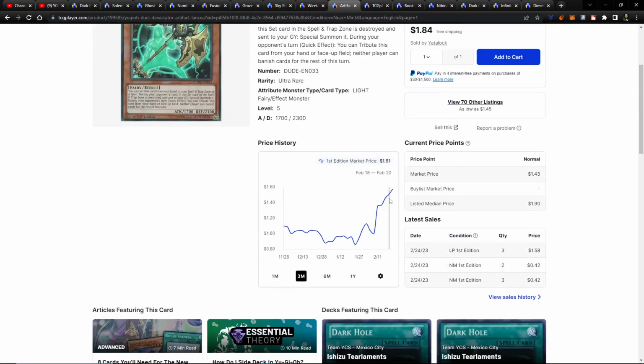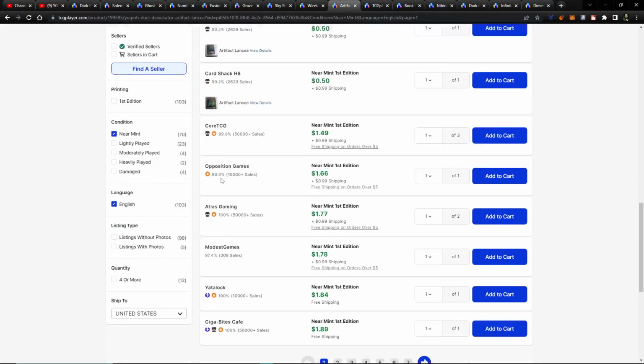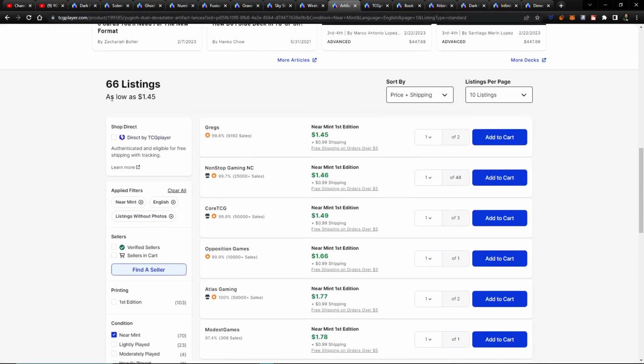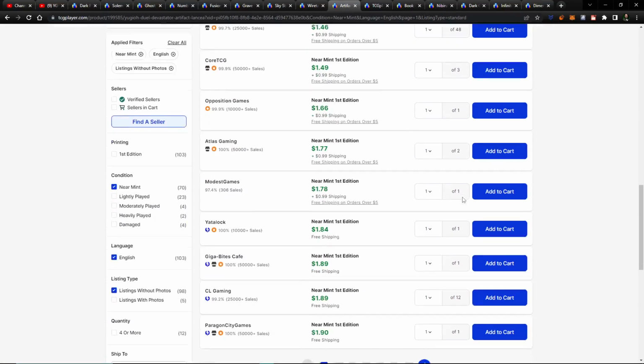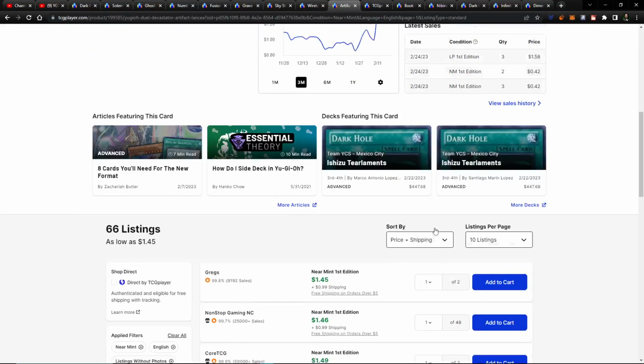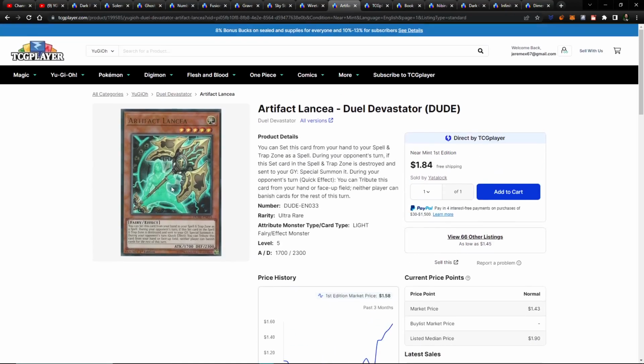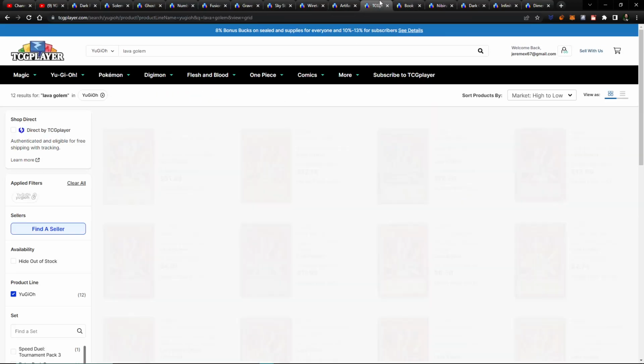If you want, and it is already going up, but look at that. There's 48 copies at $1.50. I mean, listings are going down. If you clean this up, we do see only 66 sellers, but some of them have a lot, but that gives you no excuse to get at least a playset and then another playset to trade or sell in the future if you want, but at least get your playset. It looks clean ultra rare, and it's prevalent in the format right now, so you should definitely keep that in mind.